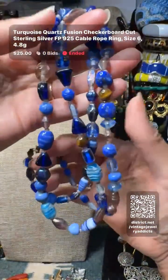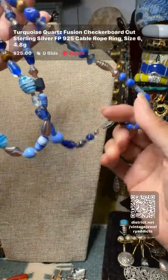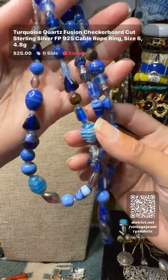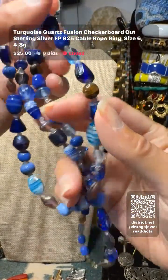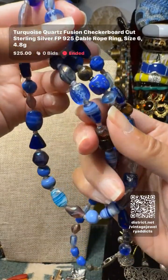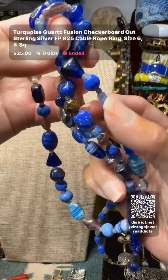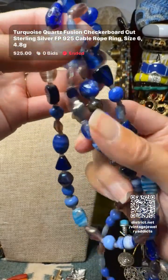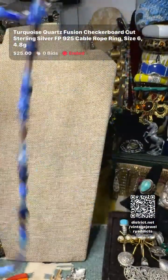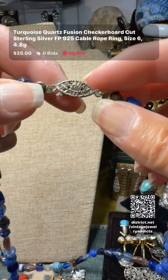So this is gorgeous. This is glass. It's kind of a fusion of all different types of art glass. Mostly blues, but then they throw in something like this, which is tiger's eye. And a lot of these beads are handmade. I think it may be one of a kind, like an artisan piece. This is the clasp. It's one of those filigree clasps.